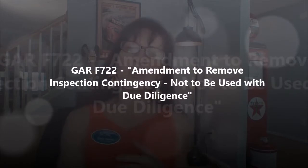So, as an agent on both sides of the transaction, protect your clients and do not leave anything up to anyone's specific interpretation. In other words, if you have a buyer or if you are a seller and you receive a contract, not with the due diligence period, but with the property sold with the right to request repairs, the very end of paragraph 2 talks about, as I mentioned, the opportunity to negotiate through the seller repairing these defective items. And then it states all parties shall promptly execute an amendment to the agreement reflecting the accepted offer or counteroffer. And that amendment is F722, Georgia Association of Realtors, amendment to remove inspection contingency. Again, not to be used with the due diligence period, but to be used with this exhibit.